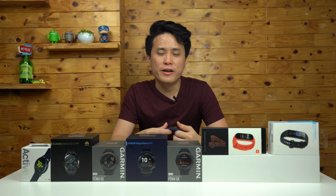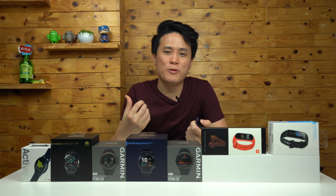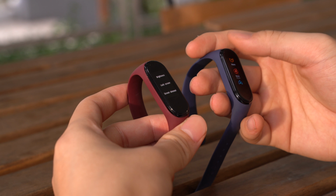On the affordable end of the spectrum, you have fitness bands. These usually have really small screens, basic fitness functions, but that's usually offset by great battery life. And among the best of them, in my opinion, is the Mi Band 4. As I said, you get a great battery life of up to 2 weeks, a really durable design with this rubbery finish. It's all priced at a really budget-friendly point of below 200 ringgit.